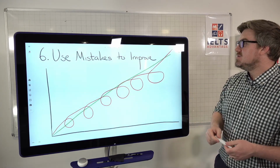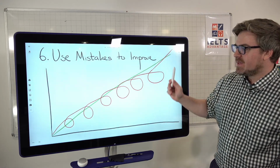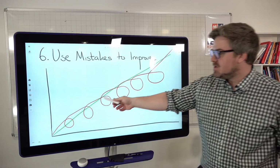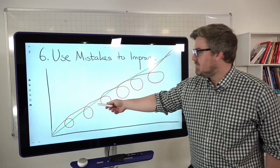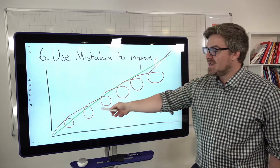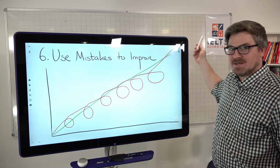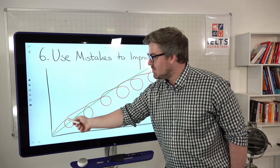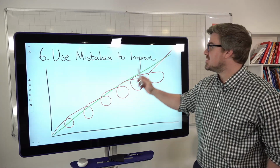Number 6, use mistakes to improve. So most people think that their progress is going to be this green line. So they're going to start studying, they're going to start taking action, and they're just going to get better and better and better. But the red line is reality. They're not going to improve like this in just a straight line. They're going to get better and then they're going to get worse, and then they're going to get better and they're going to get worse, and then they're going to get better and they're going to get worse.